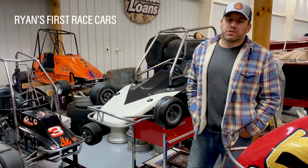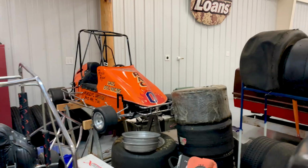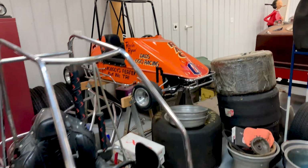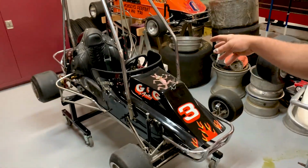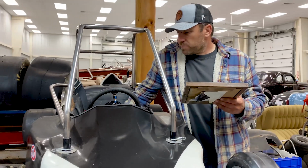So I started racing quarter midgets when I was 4.5 years old, and this car right here is my very first quarter midget. That right there is my last quarter midget, and this is a quarter midget that I won my second Grand Nationals in 1988, I believe it was.